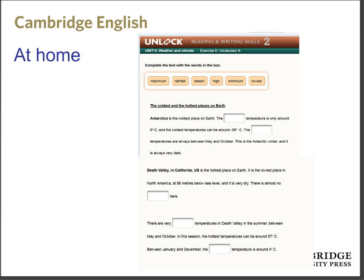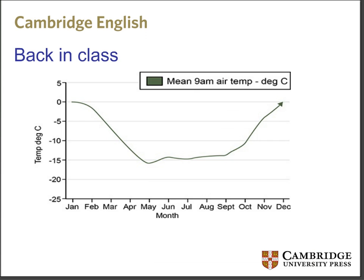So students do this at home, and then when you come back to the class, you can show them this graph, which is taken from a later online workbook activity. And you can ask them a nice simple question: which place that they read about online does this graph represent? And so I'm going to ask you now the same question. Does this represent Antarctica or does this represent Death Valley? If you could type that in for me.